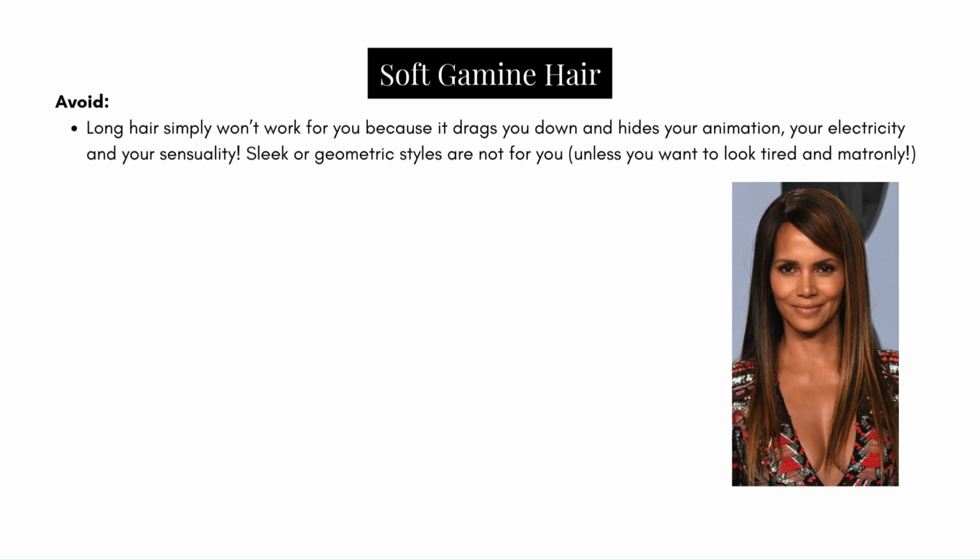Looking here at Halle Berry, this is not one of her best styles. It's just there and it really looks to be a wig to me. It's very long and it's very sleek, and these elements work against the softness and the roundedness of her overall composition, and it drags her down. So I do agree that in her case, this is true. She doesn't look awful, it's just not one of her best looks.